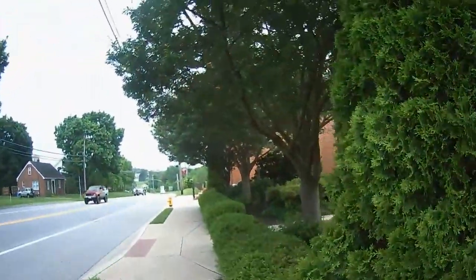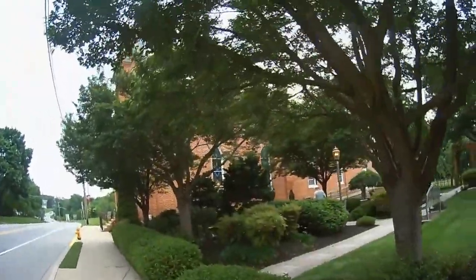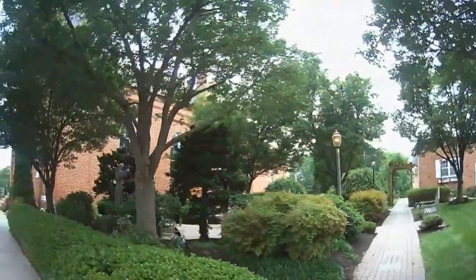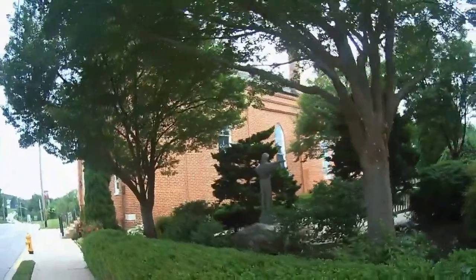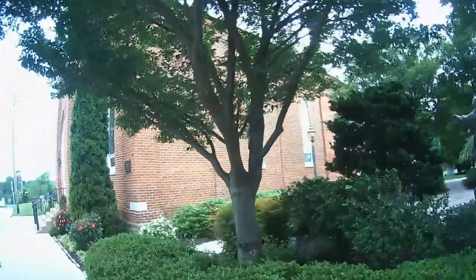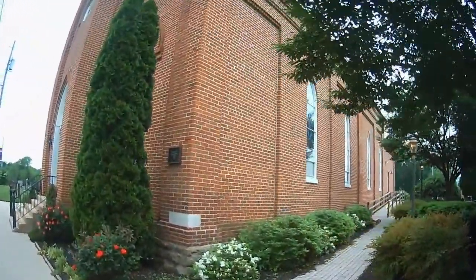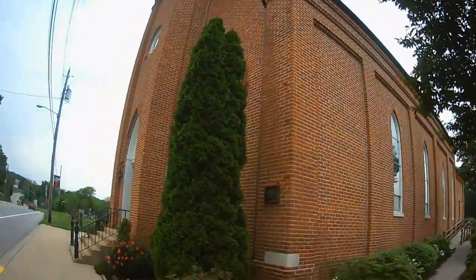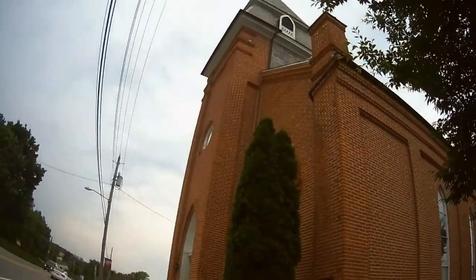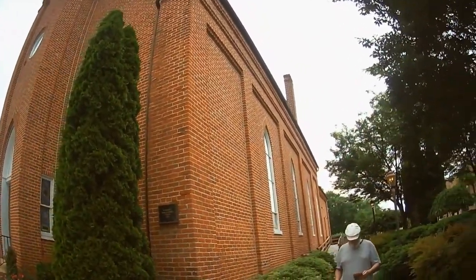And we're going to go take a look at St. Joseph's, as soon as we can get past this neat little park. I don't know, it's a memorial walk or whatever it is. But you can see the stained glass windows. And if I pan up, you can see the bell tower. We'll go over here by the cemetery so you can get a good view of it.